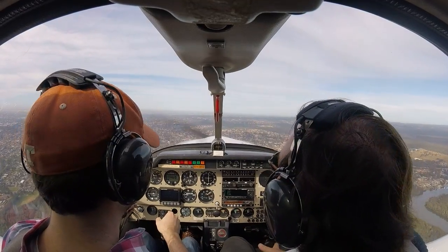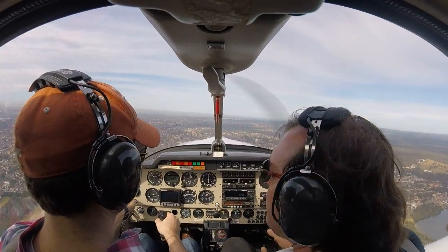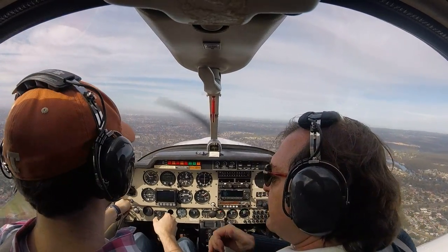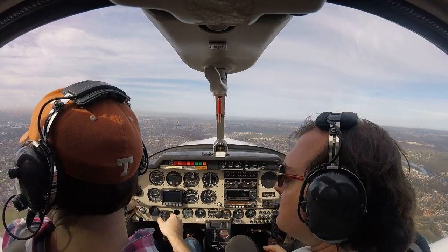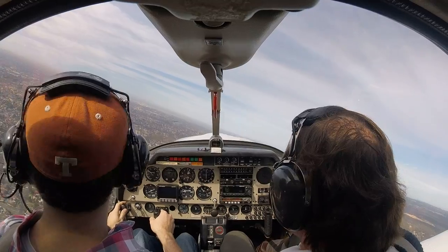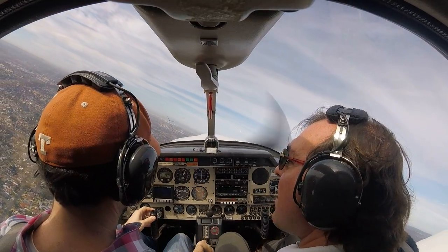Turn left. Turn now. Turn left. Oh, sorry. I think left. Now. Okay, so it's going for wind. Yeah, the wind's pushing us out. Is it? Yeah. Oh, I had it backwards. Okay, left now. Visual approach, main pad, clear to land. Perfect, clear to land, Hotel Charlie, November.